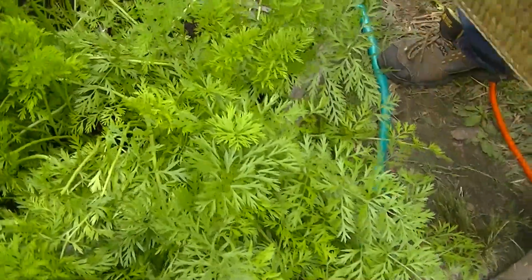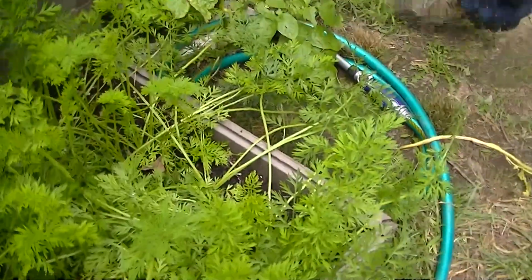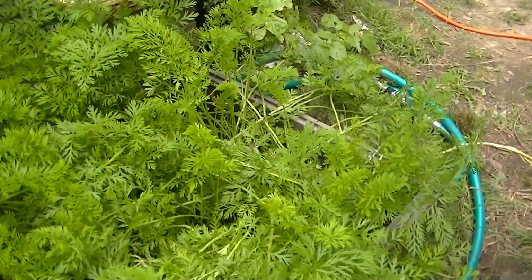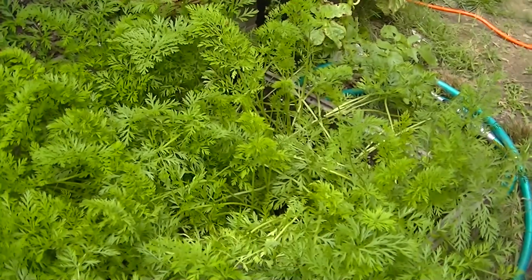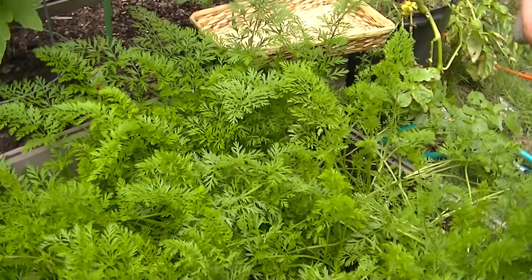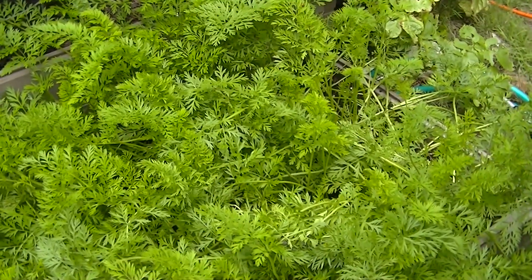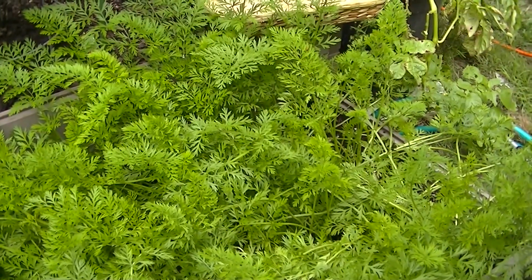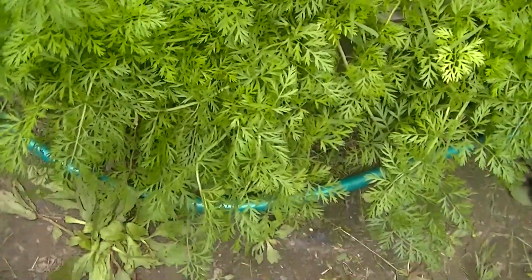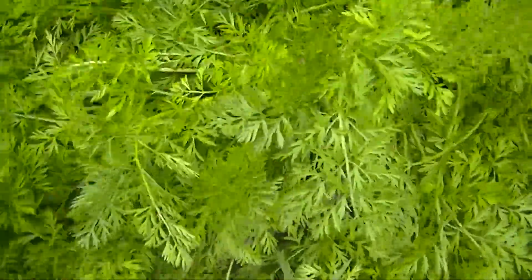Alright, so my gloves on for this. Found a huge spider in there last week, and I'm not taking any chances. I'll put my gloves on when I go into the bushy stuff like this. You don't know what's in it. Let's see, I'm just gonna randomly pick some. They may be small, but I'll take a few if that's the case.